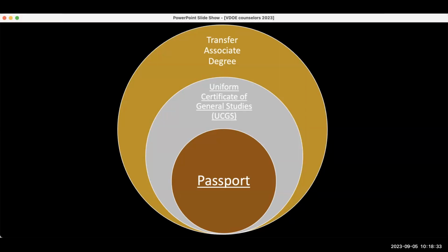And with both the UCGS and the Passport, it's important for students to understand that they need to complete the entire package of 5 courses or 10 courses in order for those courses to all transfer and fulfill general education requirements or requirements towards the bachelor's degree. When taken separately, some of these courses may transfer, but not necessarily all of them will transfer and fulfill requirements like general education or pre-major requirements.